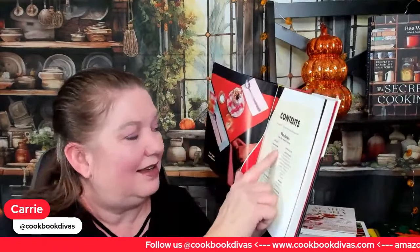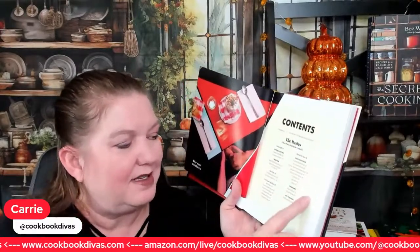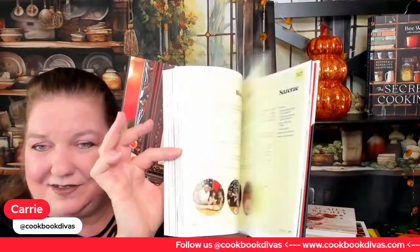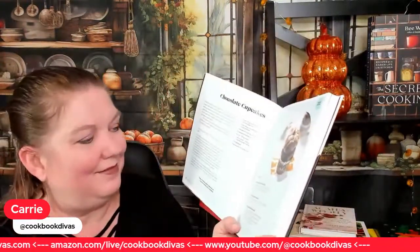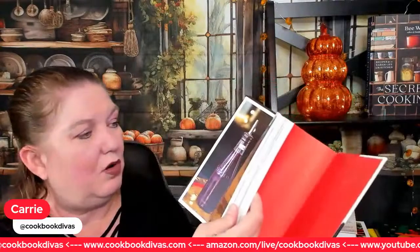So the chapters are cake stuff, cupcake batters, frosting, pie crust, ice cream toppings. Behind the bar, cocktail syrups, infusions, and something called fat washing, brown butter scotch. And then brunch, happy hour, night, and late night. I like how this is set up. Okay, let's flip through really quick, get an idea of what this cookbook looks like. Chocolate cupcakes recipe. Variations: salted chocolate caramel cupcakes, chocolate raspberry cupcakes, chocolate peanut butter cupcakes, dark chocolate frosting, pie crust, ice cream toppings, hot fudge, etc., cocktail syrups, a whole bunch of them.